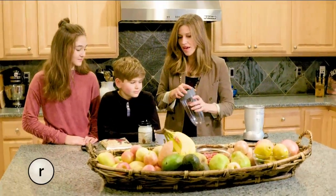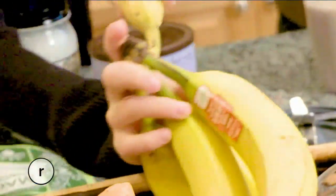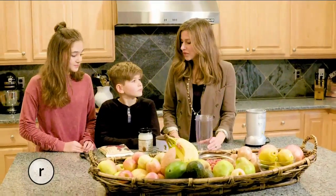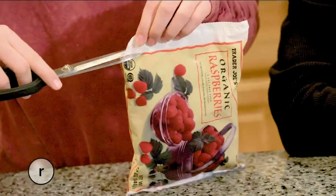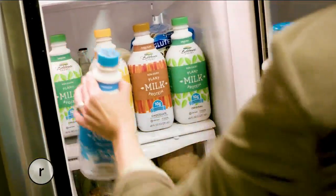We couldn't wait for Michelle, Hope, and Noah to put this brand new product to the test. We barged in on them during their morning routine of making smoothies. Okay, so should we put raspberries, banana? Sound good? Yeah. Okay. Get the vanilla milk.